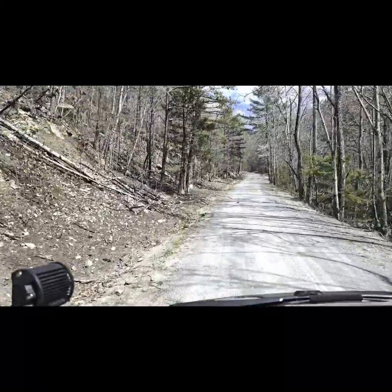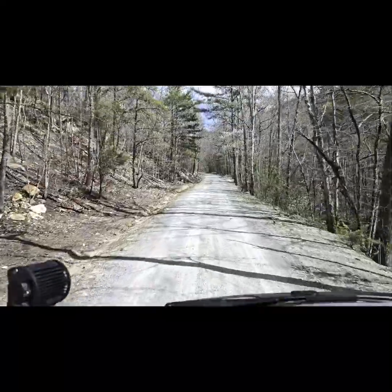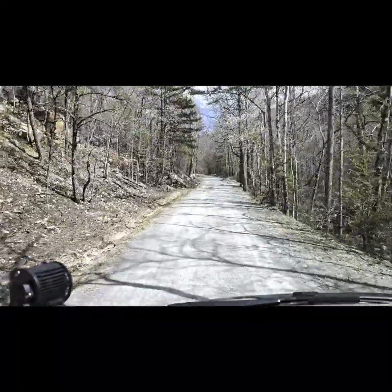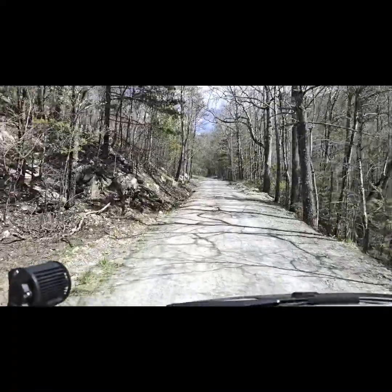We're still down low, so we haven't really got into the incline portion of it yet, so that will be interesting. Just put it in first gear and go.